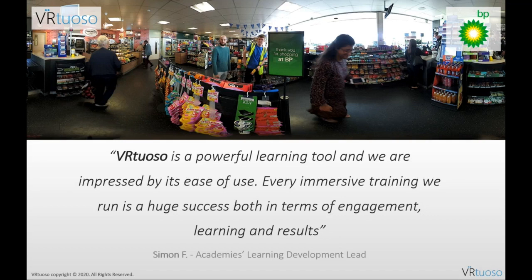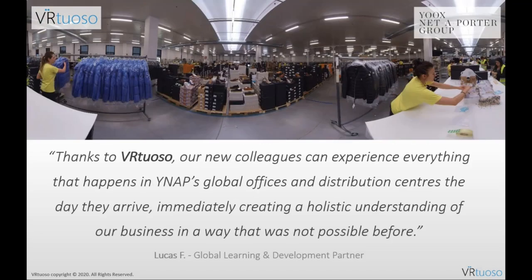So really, really interesting to see that, when I thought it was going to be about oil rigs and fires, it was about soft skills training for people managers. So that's BP.